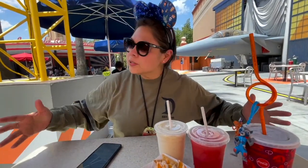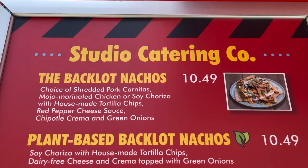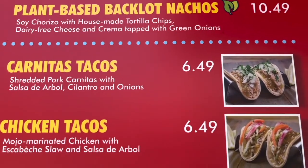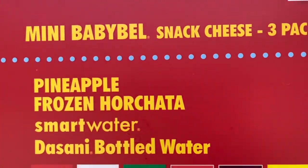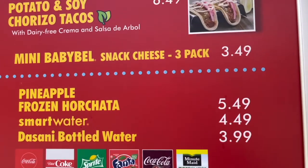Okay, guys, so over at the Studio Catering Co., we came across the Backlot Bundle, which is $25, so $24.99. Do we get an annual discount or legacy discount? Yes, you do. Okay, cool. All right, so we have a choice of a taco plate, a nacho plate, a slush, and the Rocket and Groot straw clip with a choice of fountain beverage.